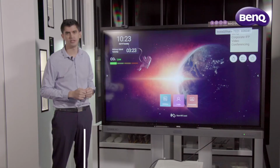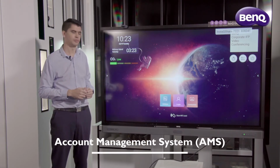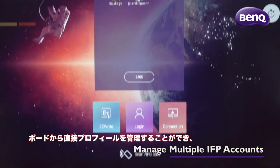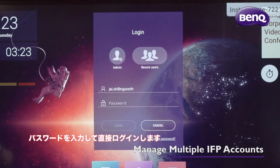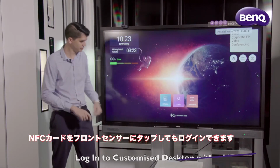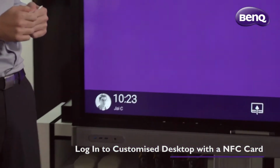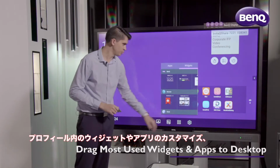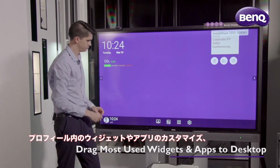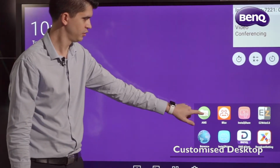With this technology, combined with our AMS, account management system, we're able to manage profiles directly from the board. I can log in directly here using a password, or I can use my own NFC card to simply tap the front sensor and log directly into my own profile. Within this, I can then customize widgets or customize my own apps.